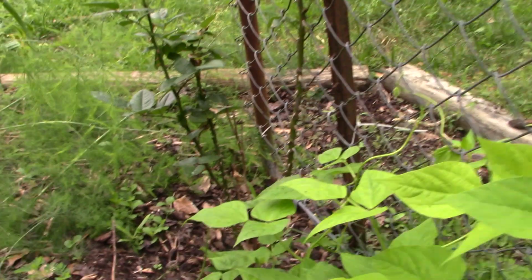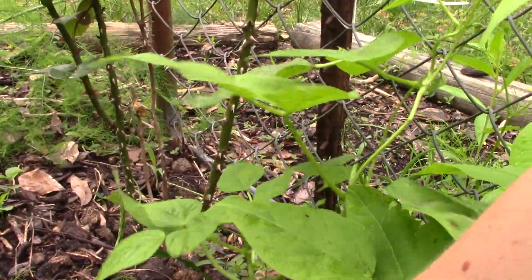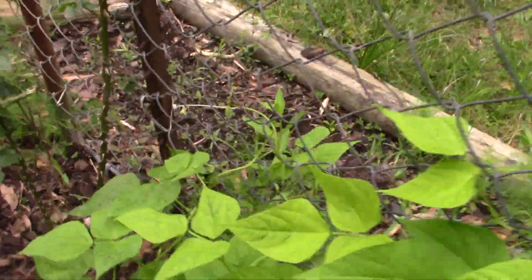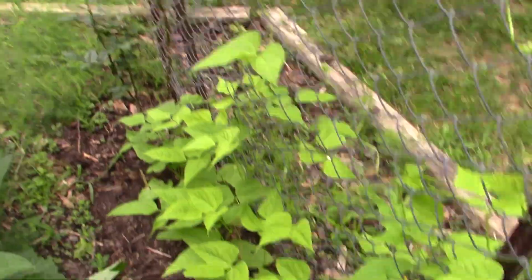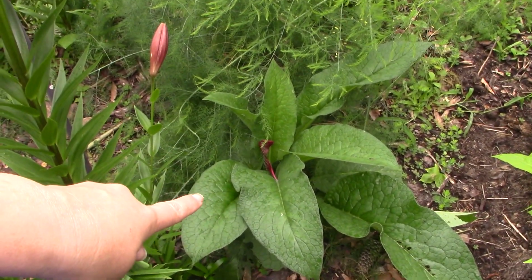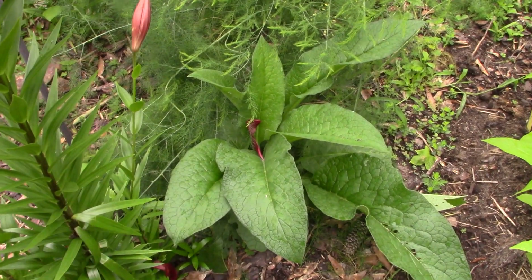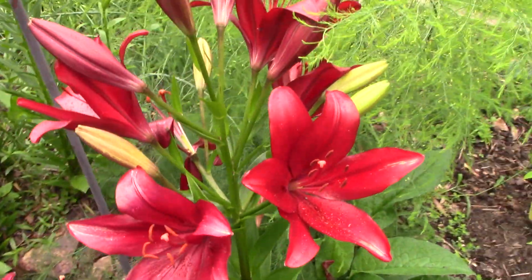Oh, the tag's over here. Y'all, I don't remember what I plant, so I tag. Rattlesnake beans. We've never grown those, so we're going to try those. And that one's almost to the top of the fence, so they're doing pretty good. Then I have a lovely comfrey plant in here, and I might end up rehoming it as well.